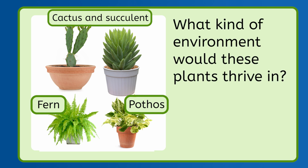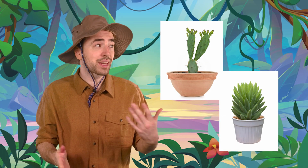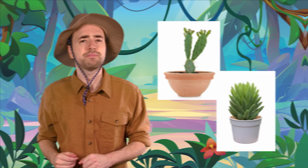What kind of environment would they thrive in? Use these clues to figure out how their care instructions might differ. Brainstorm in your notes before we break it down. First up, the cactus and succulent. What did you notice about them?